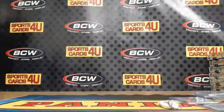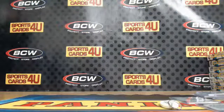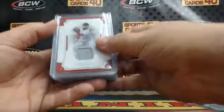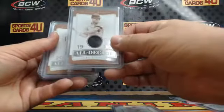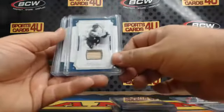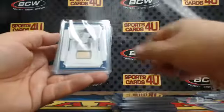Now, the rest of the recap. Patch jerseys and patches. To 99, Red Sox, Dustin Pedroia. Orioles, Cal Ripken Jr. Red Sox, David Ortiz. Orioles, Manny Machado. Cubs, Kiki Kyler. Braves, Freddie Freeman. Michael Conforto, Mets.